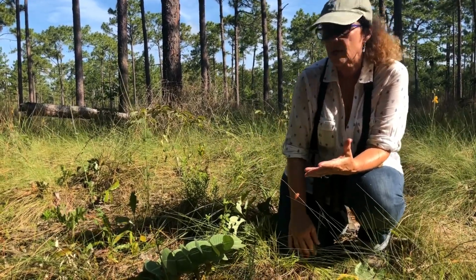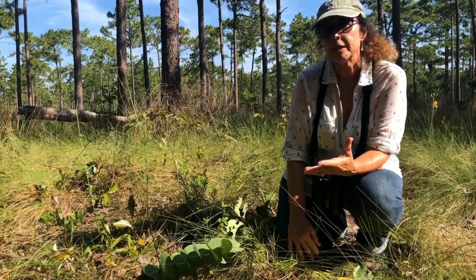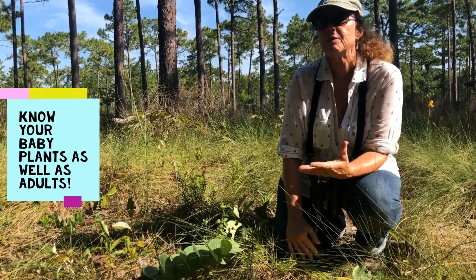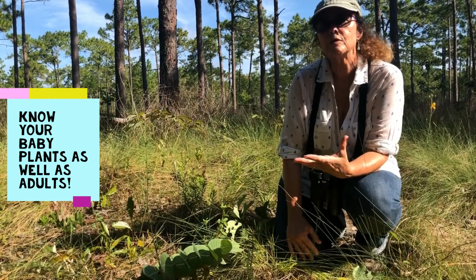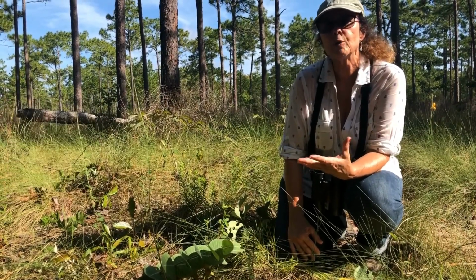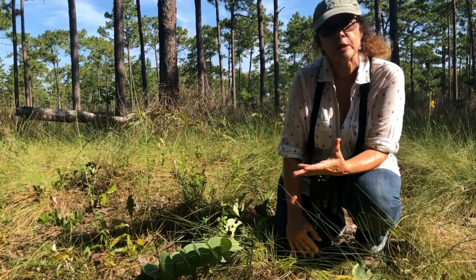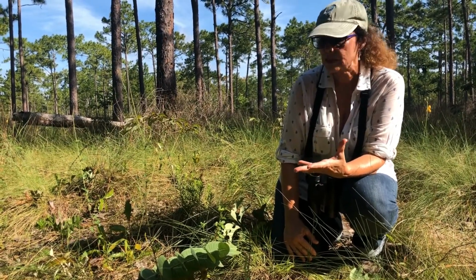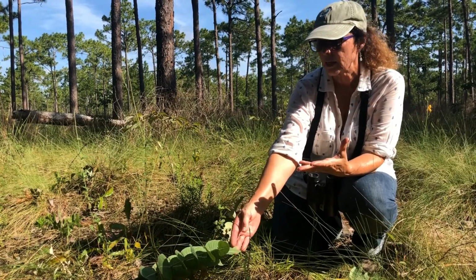So one thing we're realizing as we're doing our restoration at Mead Gardens, where we are also putting some seeds in, is that we need to be very well aware of what those seedlings look like so that when we're weeding and cleaning up or just enjoying the scenery, we don't damage the seedlings, since they look almost nothing like the adults.